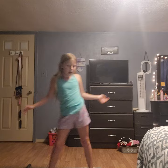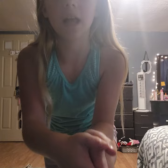Victory, go Bulldogs. So, this is a clasp, and this is a clap. Show me a clasp. This is a clasp. Your hands are like this. That's the way you do a clasp. This is a clap. Do y'all see the difference? Clasp, clap. Clasp, clap, clasp, clap.